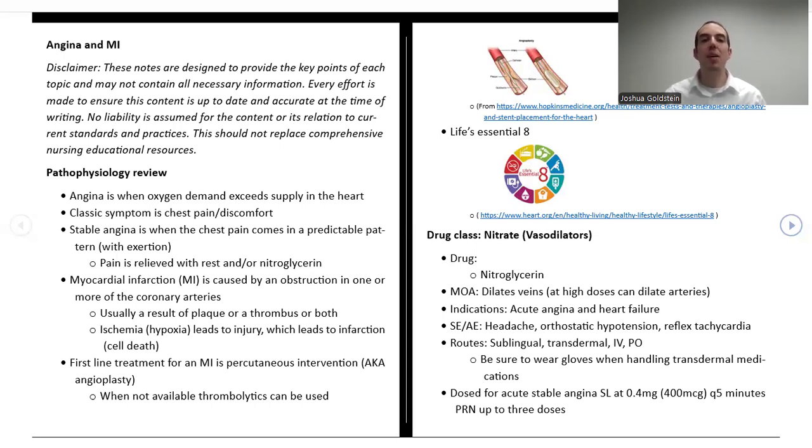A MI, a myocardial infarction, let's talk about the pathophysiology there. A heart attack, also known as an MI, is caused by an obstruction in one or more of the coronary arteries. We talked about the coronary arteries: the right coronary artery, left anterior descending, the circumflex artery. These are the arteries that supply blood to the heart itself.